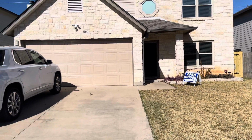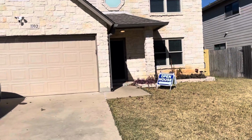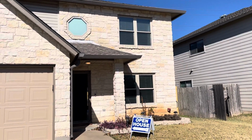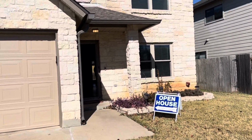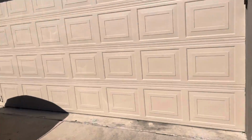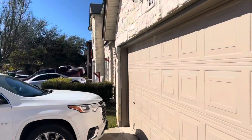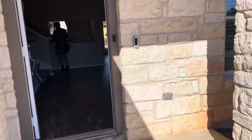All bedrooms are upstairs. It has a combination of limestone and vinyl siding. Just recently, they replaced all the windows in the house as well for double pane low E vinyl windows, which is nice. We've got the Ring camera doorbell and motion sensor with the camera above the garage and with the evening lights, motion sensor lights.